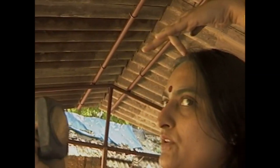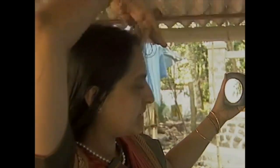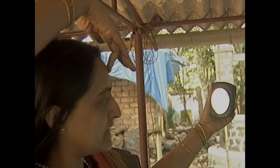Now I want to show this also because I think in olden times they would have just used a polished mirror like this for the sculpture and things like that. They would not have put the brass handle. Often you get sculptures depicting women in dance, putting the bindi and putting it in the mirror.